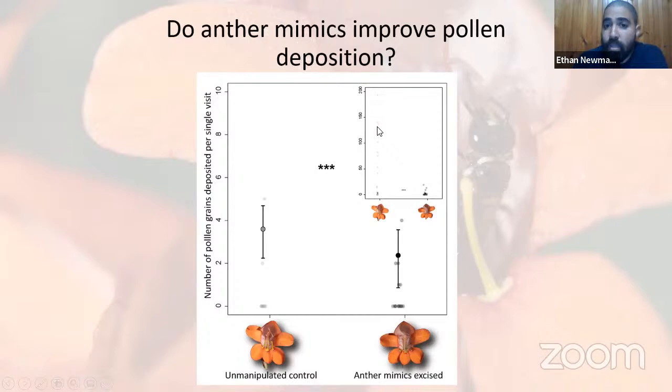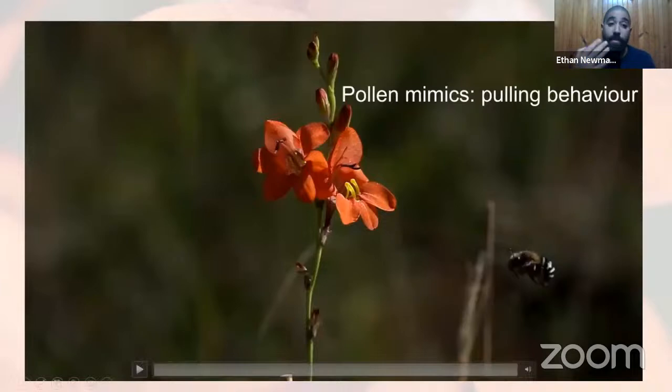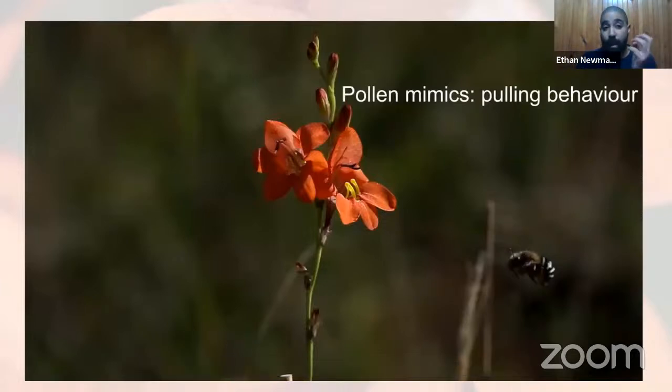Each one of these dots represents a different individual bee transferring pollen. This one would indicate a bee that transferred close to 200 pollen grains. Each of these represents a bee transferring a certain amount of pollen grains. You can see when bees visit flowers with the anthemimics excised, there's less than 50 pollen grains deposited per single visit.